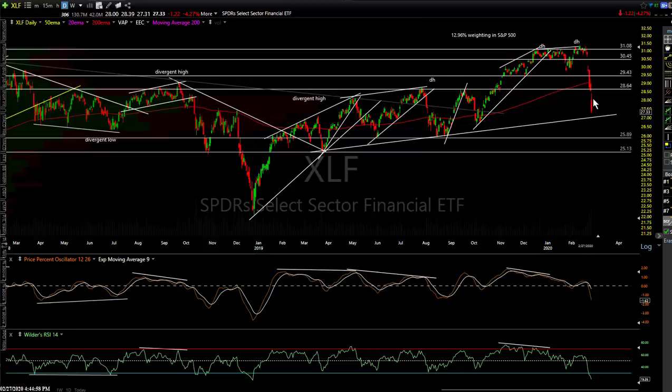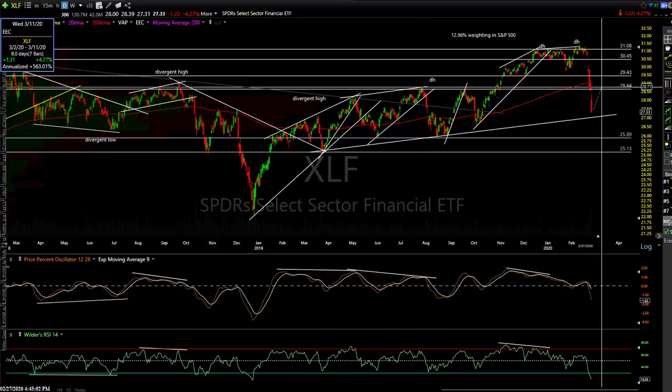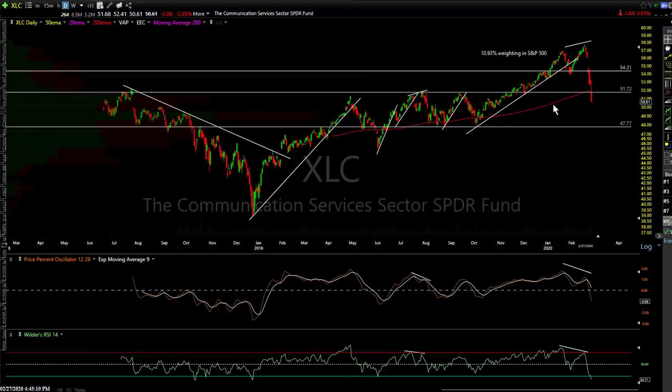Well, that'll continue until it doesn't. When it doesn't, then it goes the other way. The algos flip from sell to buy, and then you get a sharp snapback rally. It'll probably be 6% or more in just a couple days. So that's why I'm willing to take those shots on it.